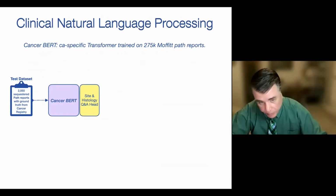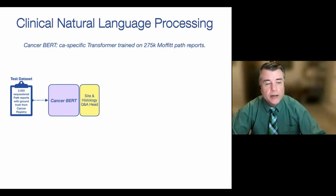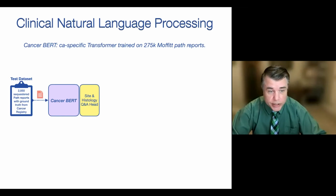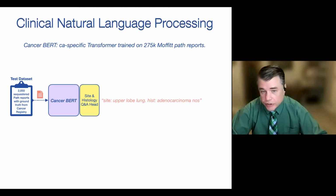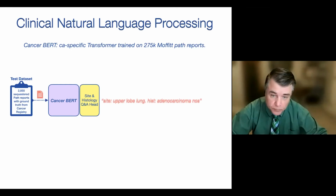Then the second part was to train, in this case, a snap-on head to answer questions. And that's what the 8,000 reports were for. And now I'm at the stage where I want to test it on the sequestered 2,000 reports. So imagine picking out a single report from the test data set. You pass this into the Cancer BERT with the Q&A head, and you'll get something out like this: site is upper lobe lung, and histology is adenocarcinoma.